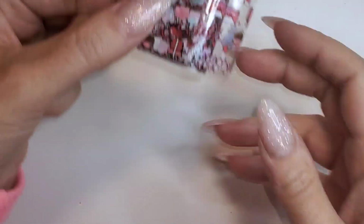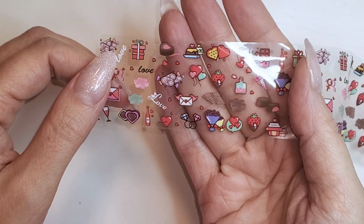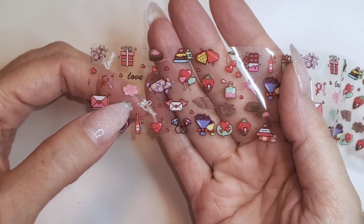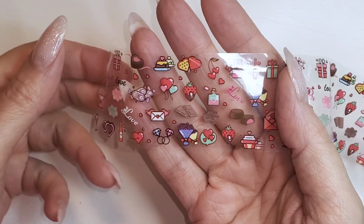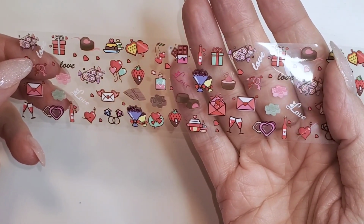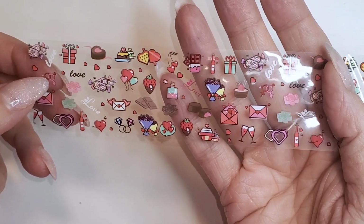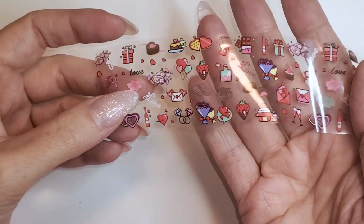All right, let's see what's in this one. Ooh, this one is cute. It's like sweet treats, I feel. Yes. Little balloons, candies, wine bottle, all kinds of stuff. It is amazing to me how many different images they get on these foils. I think I mentioned in my Halloween one that when I see these, I think, is there anywhere else I could use these? Can I use them for scrapbooking or something? Because they're just so stinking cute.